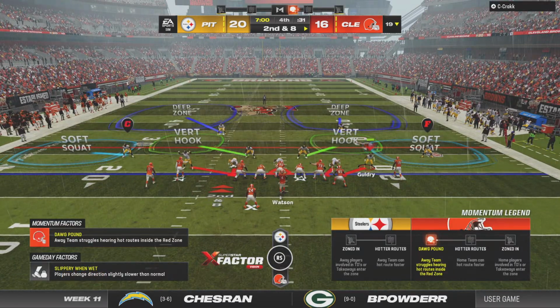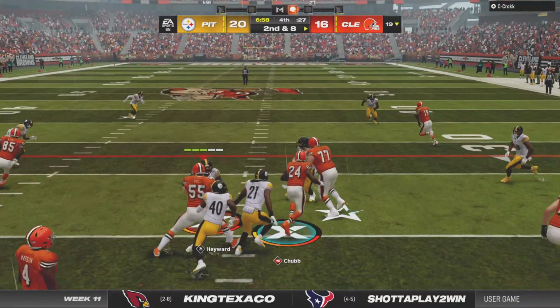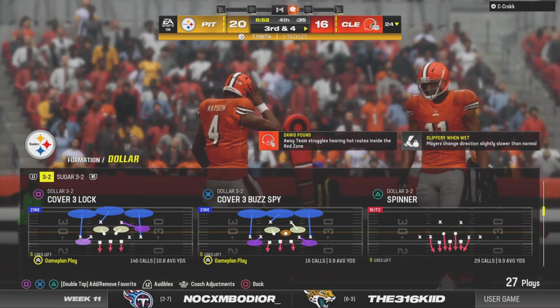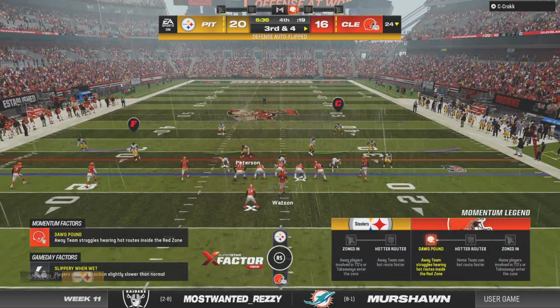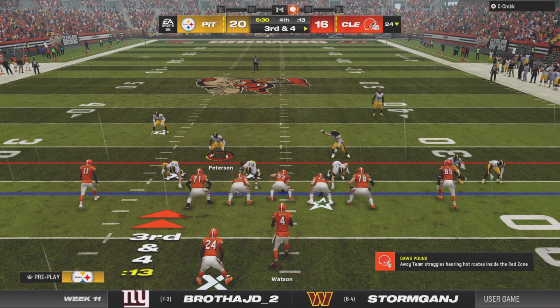Second and 8 coming from the 19. From the gun, it's a give to Chubb. And he's brought down at the 24 after a gain of 4. Well, if you're a football guy, that's a pretty run because everyone is in sync right there. Obviously, the guy carrying the ball, but how about the people up front? Leverage, athleticism, they created some nice space for him.